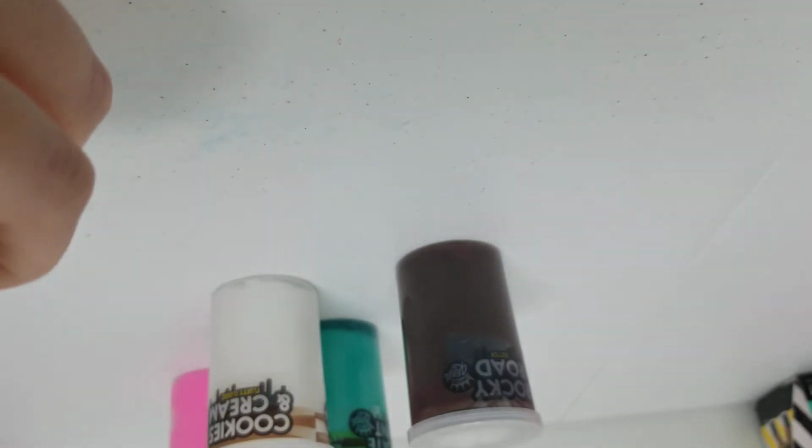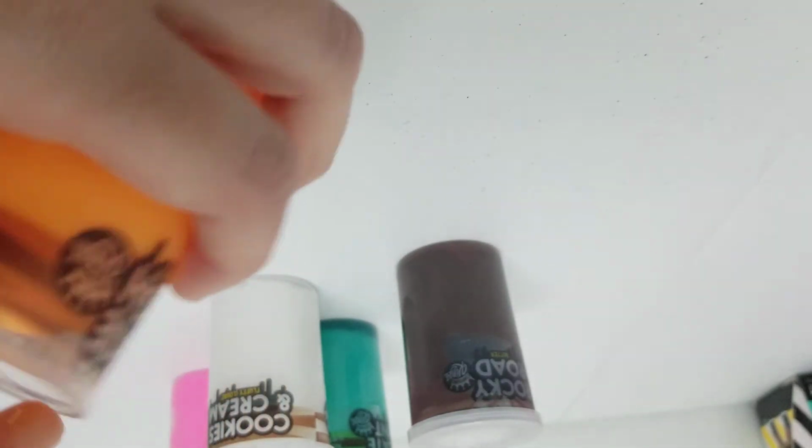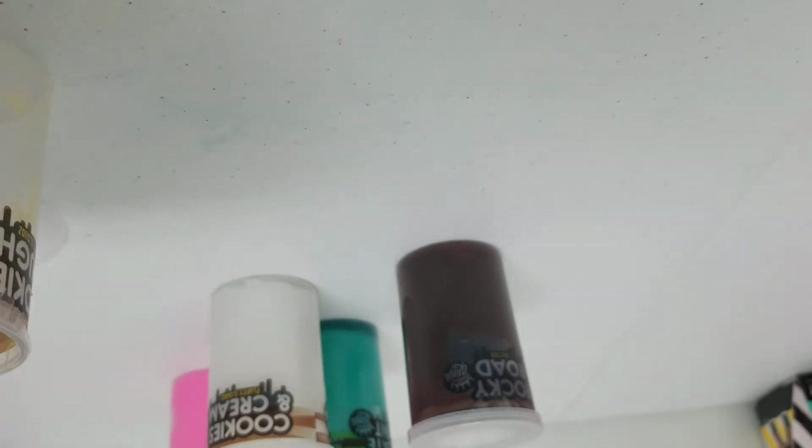Let's try the cookie dough. I figured it would have little chocolate chips in it, guys. So I'm disappointed in that. I wish it had chocolate chips in it. This basically is all that wet, the ice cream slime and the candy slime.